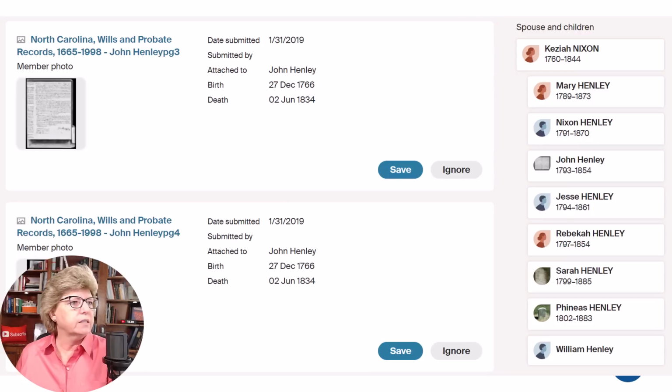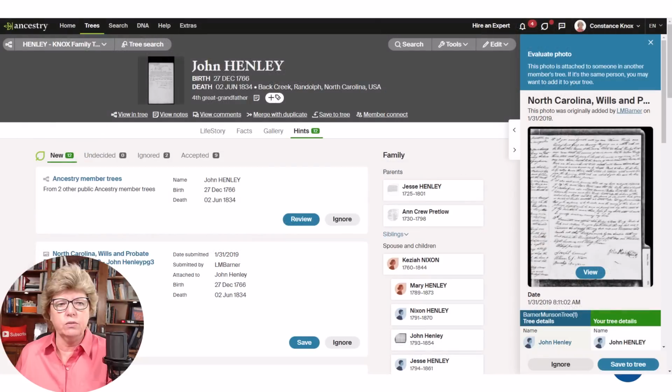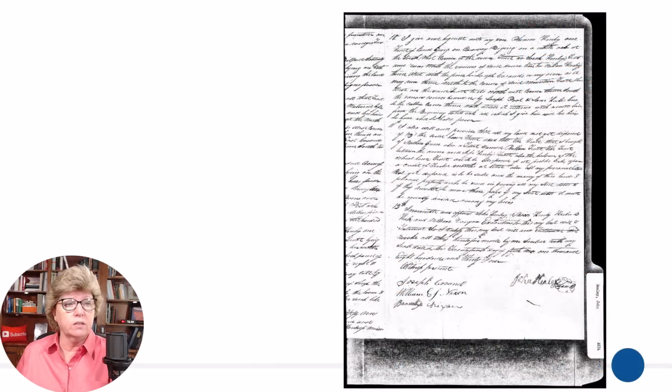All right, so we have some North Carolina wills and probates. Oh my gosh, if you can find wills, those are great. And so what we want to do is always drill into the image. When we click into it, we might get a side panel that pops out. This is not enough for me. I'm going to drill all the way into the record.